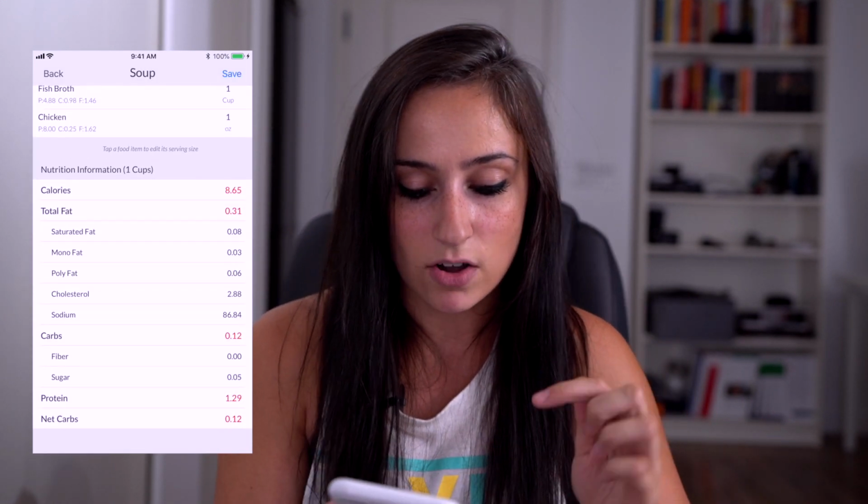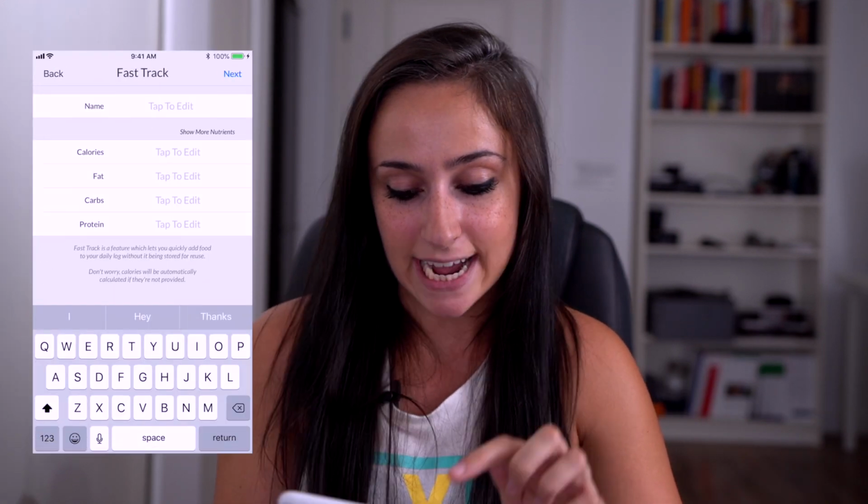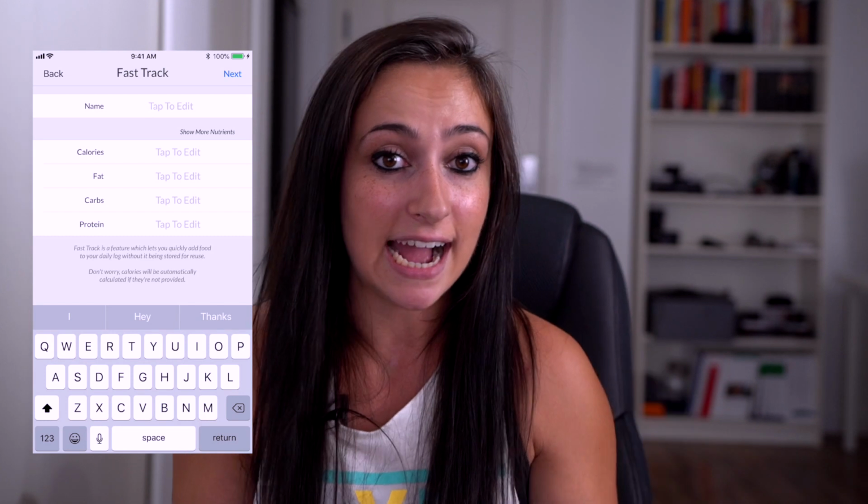The next option, which I really like, is the fast track options. If you have something that you don't typically have on a regular basis, you're just having it like a one-time thing, you're trying it out and you're probably never gonna have it again, the fast track option is great for this. So that way it's not stored in your food library, so you're not being drowned by a bunch of different foods in your food library that you don't actually eat on a regular basis. That's when I will use this fast track option. Now let's show you how to actually add your custom food.